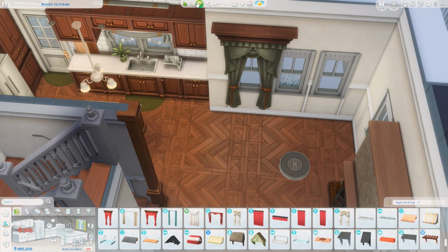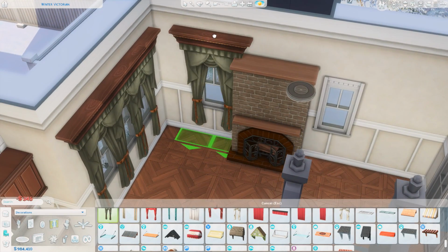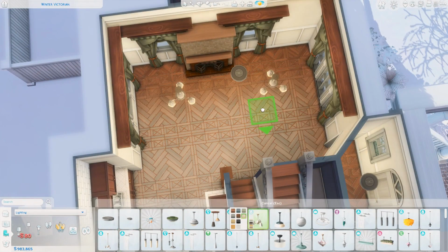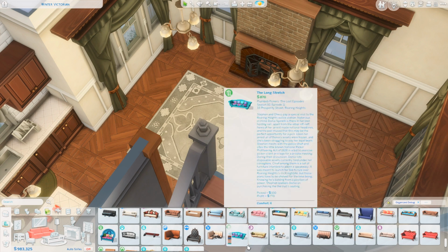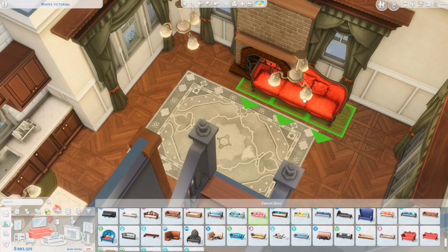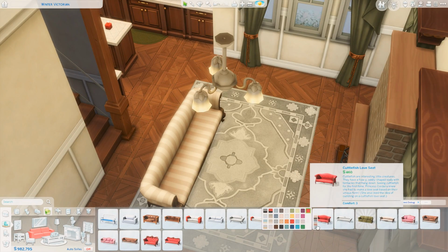Over here, I'm playing around with the curtains, and I cut out so much footage of playing with the curtains because they weren't fitting no matter what I did, and it was very frustrating. But then I remembered I have the tool mod installed, so I just scaled them all appropriately to make it work better for this space, and I thought it looked really nice. I use a lot of green accents in this house, and I think it ends up looking super cozy. I also ended up using a couch from Base Game because it's more traditional. I felt like it fit the style.